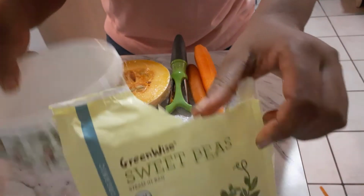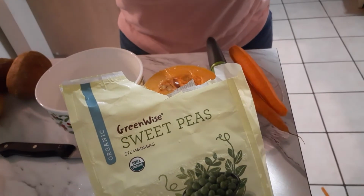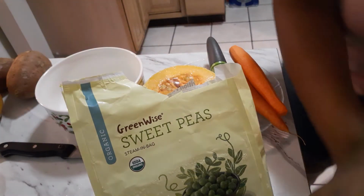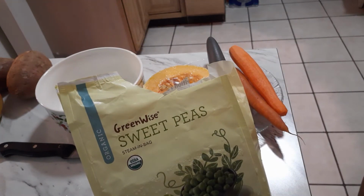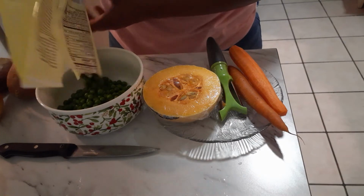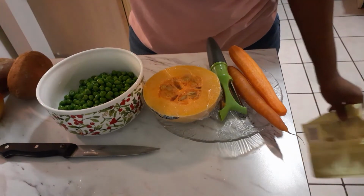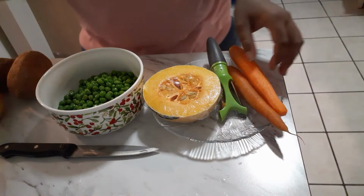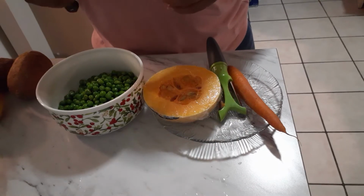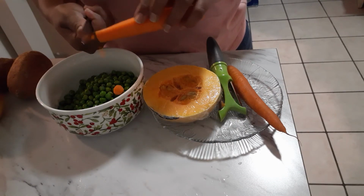I'm gonna put my first meal in this. I hope you can still see me. Okay. I'm gonna put my first meal in here, and that's gonna be this. And I mix everything, including when I cook them. I just mix them all. I just make sure, like, see, my carrots, they are well chopped.